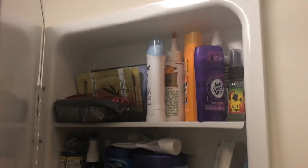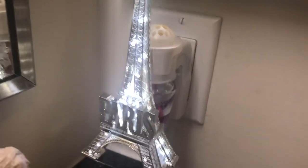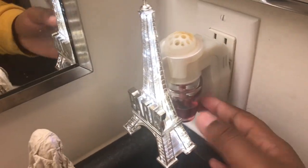The next room is the bathroom, which we have here. The lights would usually turn on, but since I've been here recently, it's not going to turn on. Here's me. And right here we have a medicine cabinet, and I have all the stuff that I need in here. And then I got this cute little Paris air freshener. It smells so good. It's like a little nightlight. It's really pretty.